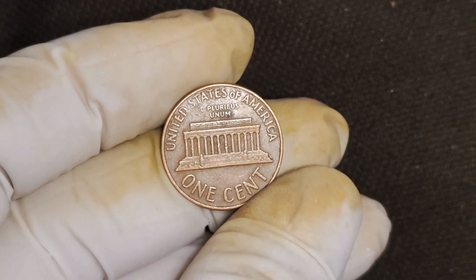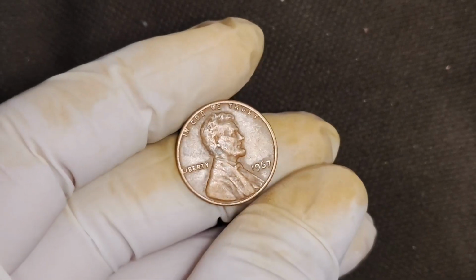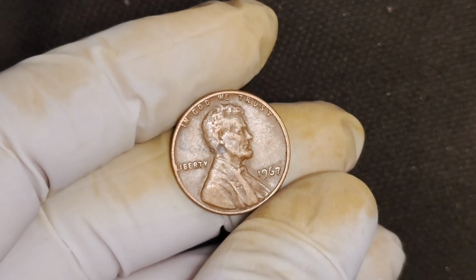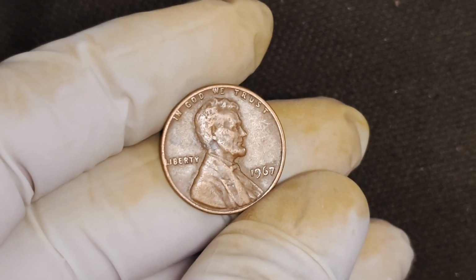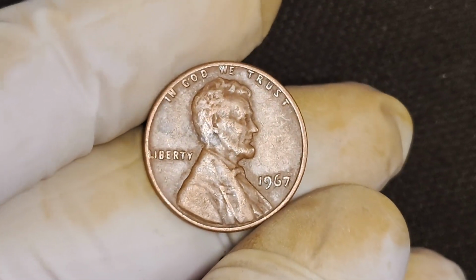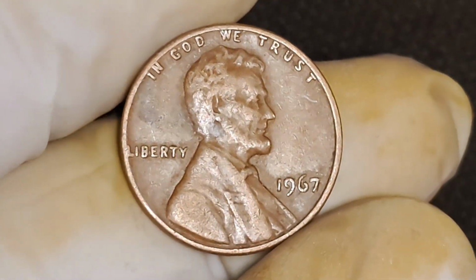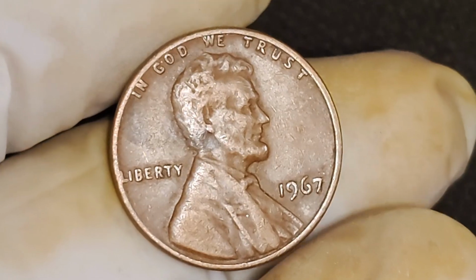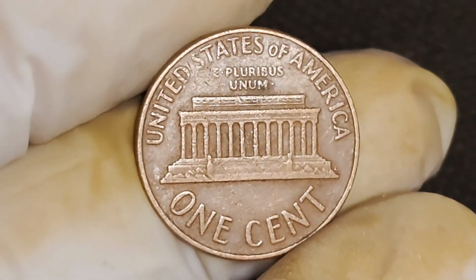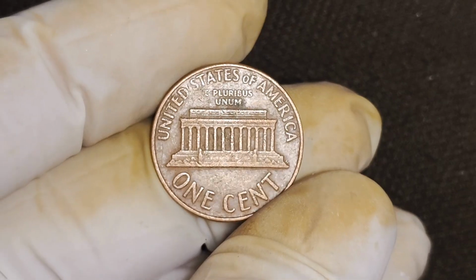You see, most pennies from this year were struck in Philadelphia, but the Philadelphia Mint sometimes forgets to add that little P or D to indicate where they were made. And that's where the magic happens with this particular 1967 penny. It doesn't have that mint mark. Why is that such a big deal? Well, it turns out that coins without mint marks are pretty rare. In 1967, most coins were made in Philadelphia, but a few slipped through the cracks and were struck without the mint mark. The scarcity of these coins is what makes them so valuable.